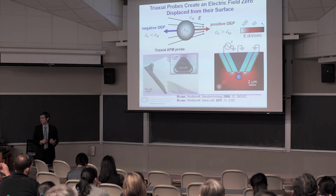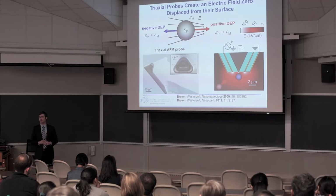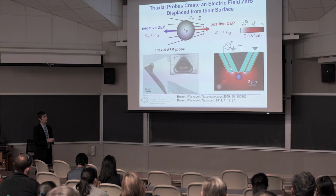Again, we can make these. This is another probe that I made in the clean room at Harvard. We have the inner core electrode and then 2 shells surrounding it. And so the next thing I'll show you is a video of trapping particles with this probe. It'll be in this section here, and it'll be top down, the same perspective you're looking at here, and the particles will be below and the tips up here.